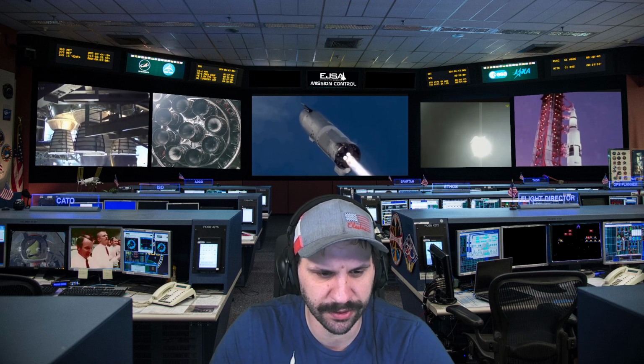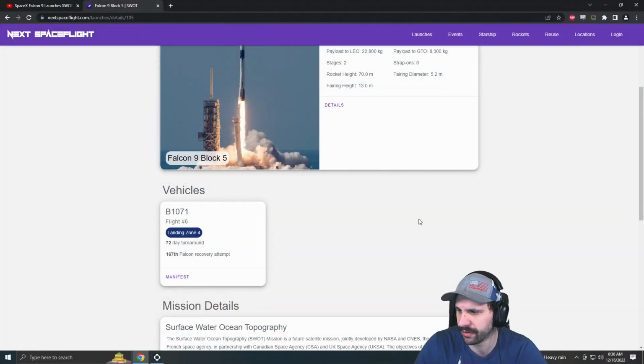What core are we using here? So it's using B1071, sixth flight, going to be landing at LZ-4, 72-day turnaround. This information is all off of Next Spaceflight, by the way.